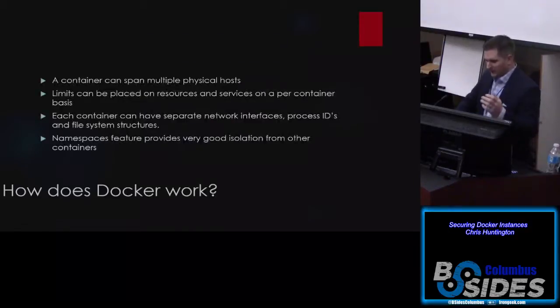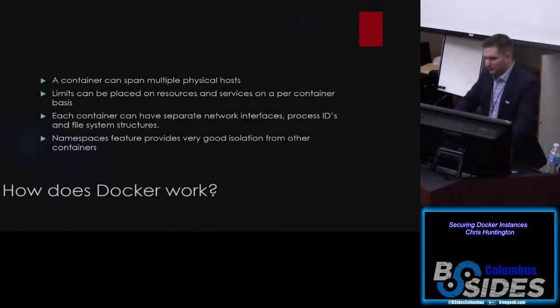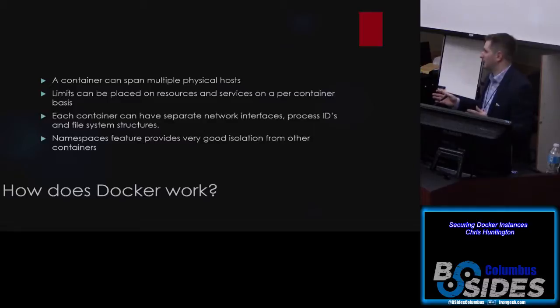But to go back a little bit, a container can span multiple physical hosts, which is another thing that it does very well compared to a virtualization technology. You can use resources on multiple hosts and assign a container an application to run in quite a few different places. You can put limits on resources on a per container basis. So I can say this container gets this amount of RAM, this amount of CPU.